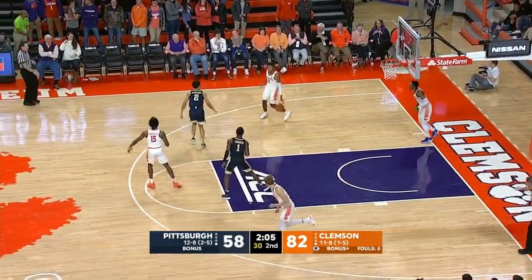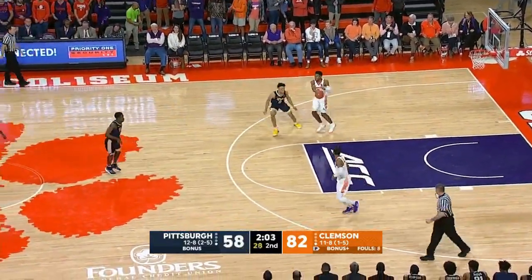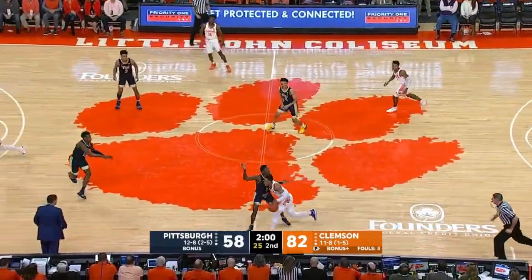There's a turnover by Reed in the backcourt. Easy 2 for Xavier Johnson. And he is on his career high of 25.